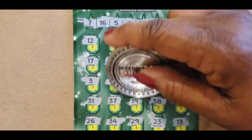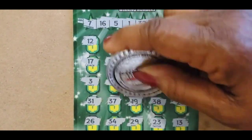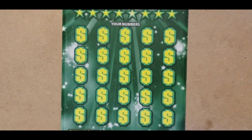5 times 10, $50 for this Mega. It's the first time I found the Mega. 4004.